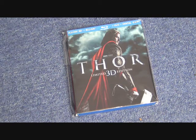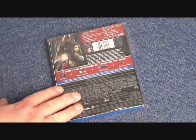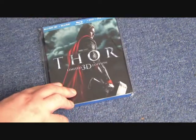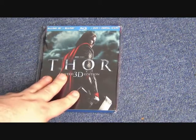So anyway, the first one we're going to have a look at here is the initial launch on Blu-ray 3D, and this one came with this slipcase, which is embossed. This is the UK edition. Quite nice packaging here. Looks quite similar to the Steelbook that we'll see in just a little bit, but it has the kind of cloud and everything behind. But that is the Thor 3D Blu-ray.